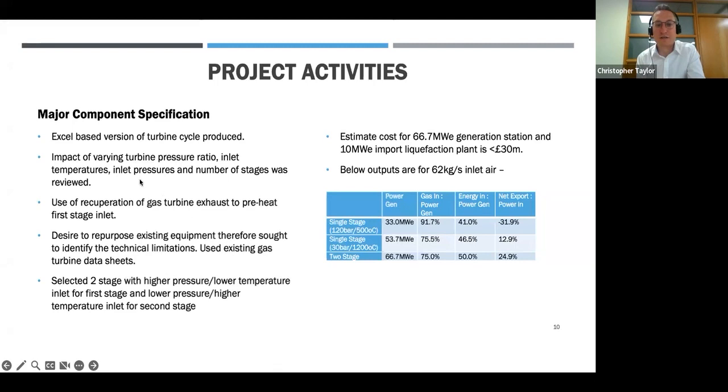We had a strong desire to repurpose existing equipment. Both A, we didn't want to be designing new turbo generators, and B, it would give us the potential to look at this for a retrofit type solution of existing open cycle gas turbines.